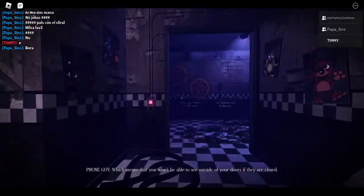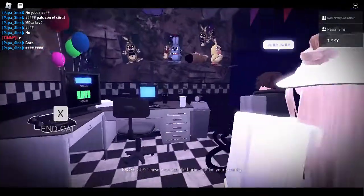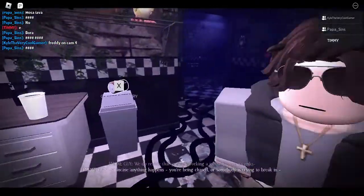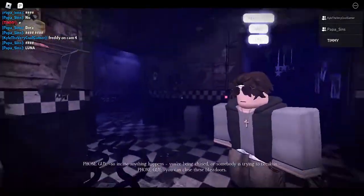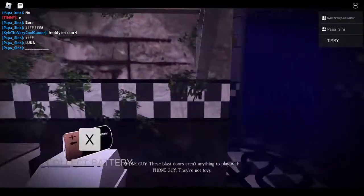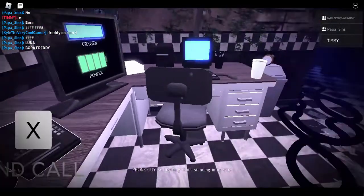Now, let's bring you to our next important piece of discussion. Your glasses. These were installed primarily for your security. We do realize that you are working a job which has risks. So in case anything happens, you're being chased, or somebody's trying to break in, you close the glasses. They will close on anything, so anything that's standing in its way, you can say goodbye to.